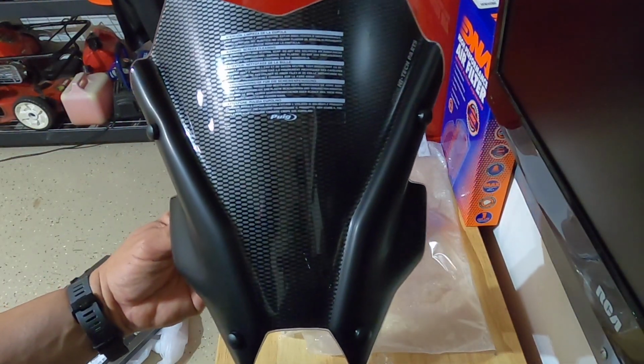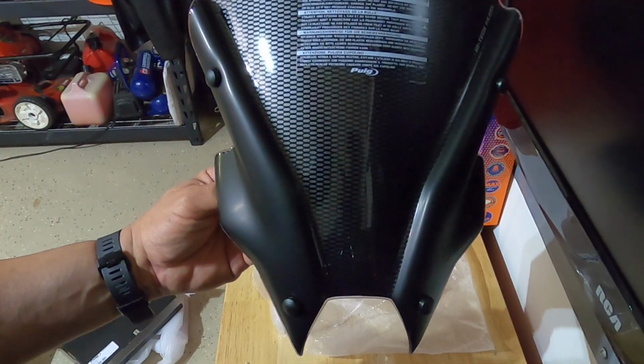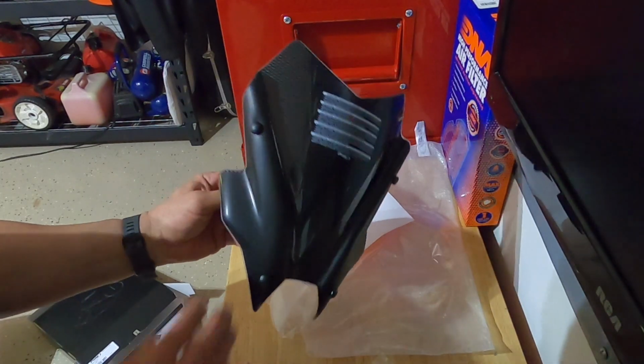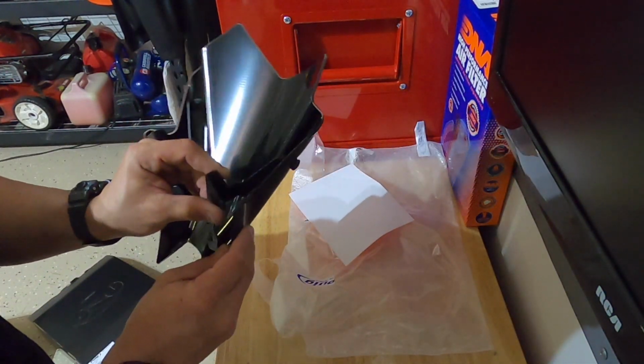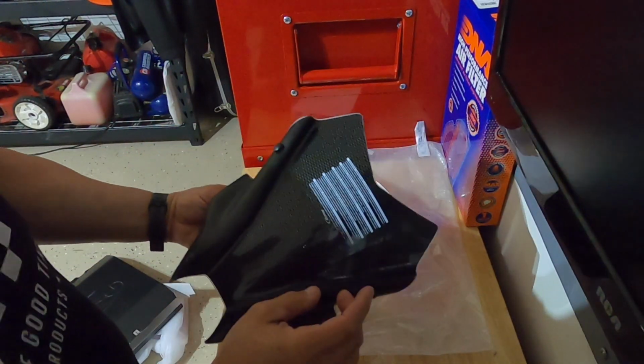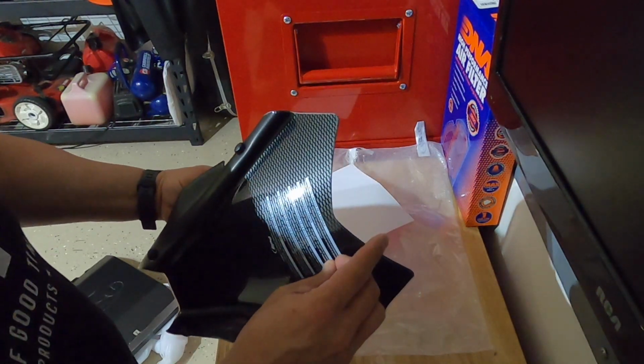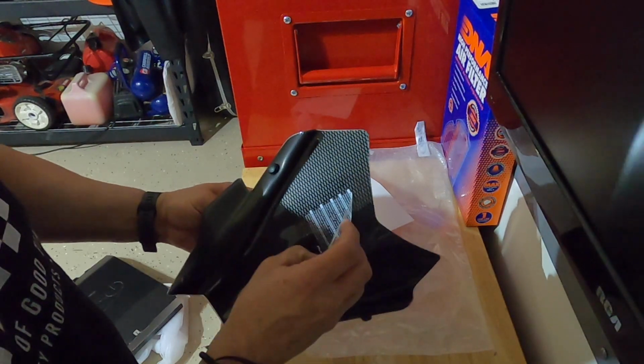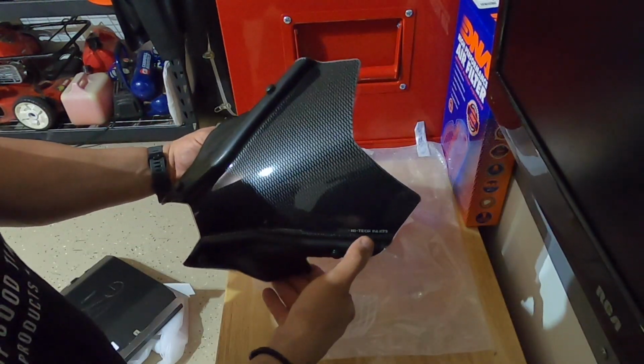Oh man, I don't know if you guys can see this, but this thing looks so killer. This thing looks absolutely amazing. Man, this is like some serious quality here. This is not cheap, guys. This is like the real deal here. I've never owned anything from Puig, or I don't know how you say it. I'm gonna say Puig, P-U-I-G, Puig. It says Puig High Tech Parts.